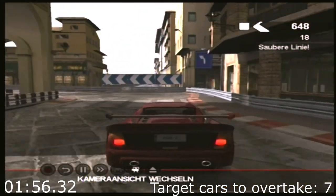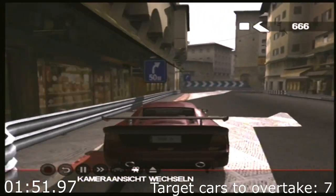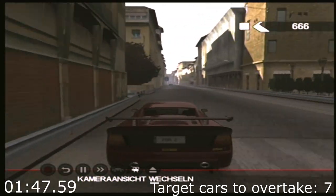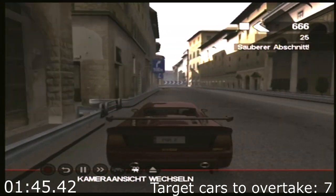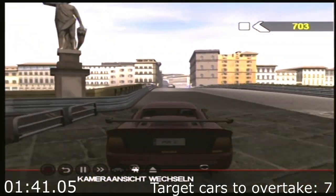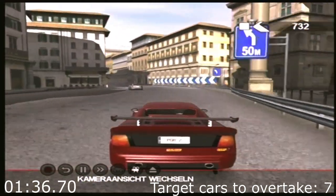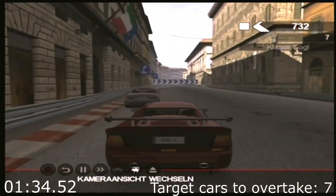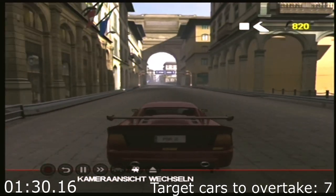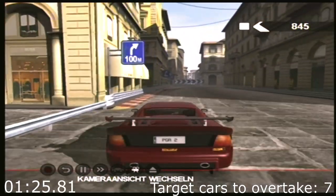My driving isn't too bad, but a little bit unclean. 666 kudos points. The devil had his hand in this race, huh? Well, not anymore. So I needed over half a minute to reach this car. So that should have been the fifth car, Mercedes-Benz SL55 AMG.